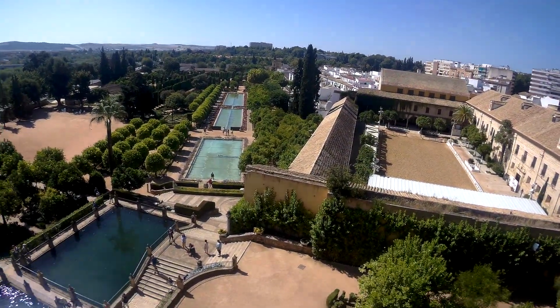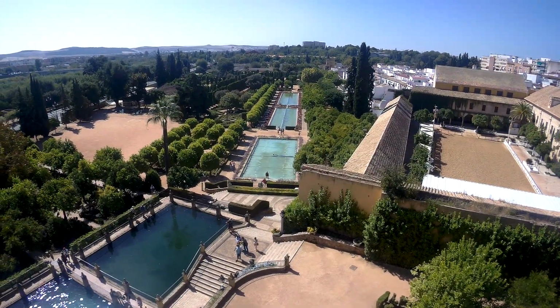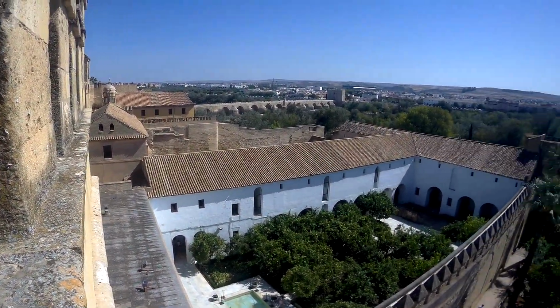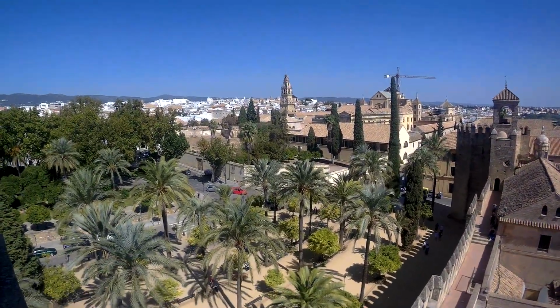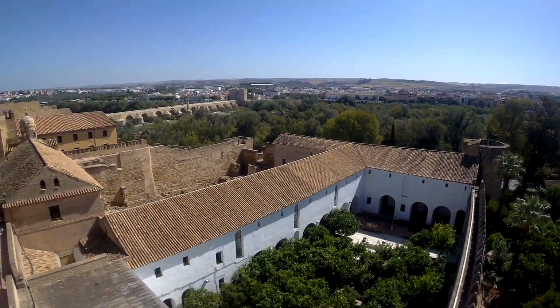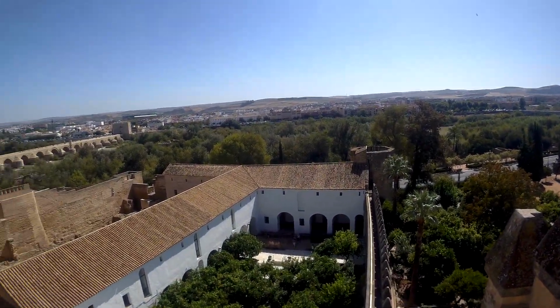Now these towers are pretty cool because you get a nice perspective of the area, the city, if you will, the region around it. Those are the gardens of the Christian kings. I'm not real sure, but Cordoba was surrounded by a Roman fortified wall around the entire city, so I'm not sure how much of that wall still exists and how much of it was repurposed by the Moors. And way off in the distance, you can see the Roman bridge.